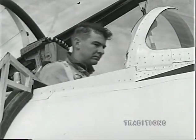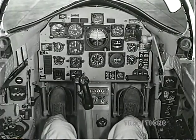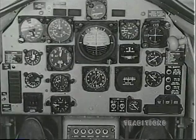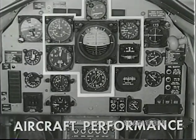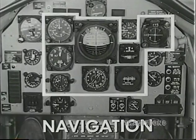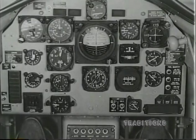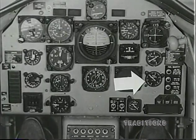Now let's move into the front cockpit. Cockpit controls and instrumentation are grouped according to function. The left panel is devoted mainly to engine and fuel controls. The instrument groupings include engine performance, aircraft performance, navigation, and fuel. Two components of the instrument panel are unique. The first is the annunciator warning panel. The second is the fuel quantity gauge.